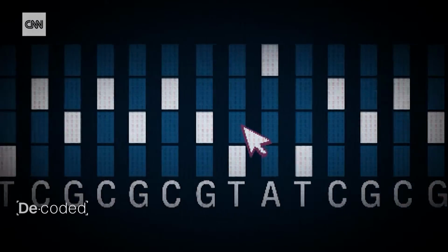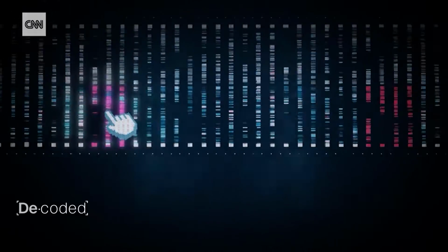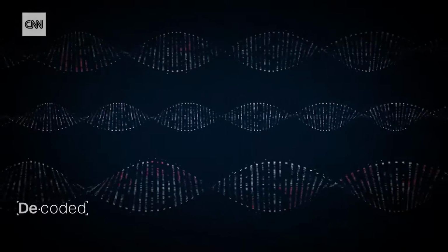The discovery opened up a world of possibilities, giving us the tools to potentially cure genetic diseases and disorders from Alzheimer's to leukemia.